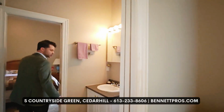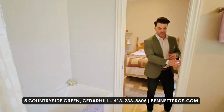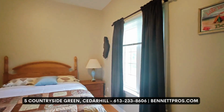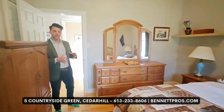As I mentioned, Jack and Jill bathroom, which means 2 bedrooms share it. There's no main access from the main hallway, but a nice 3-piece bathroom here with pocket doors, not taking up any of the square footage in the bedrooms itself. Now this bedroom here is a little bit larger than the one we just left. You could get a queen-size bed, possibly a king-size bed in here without any issue whatsoever.